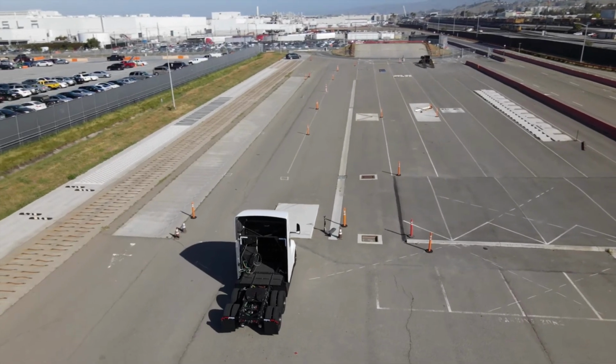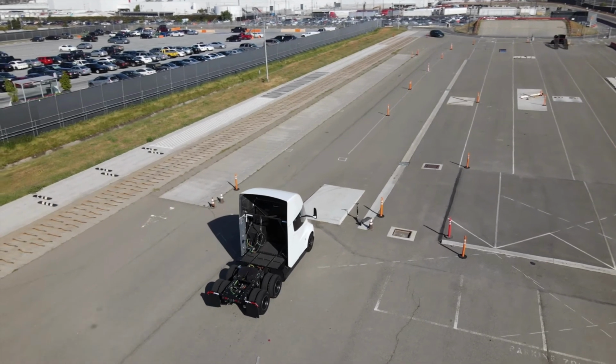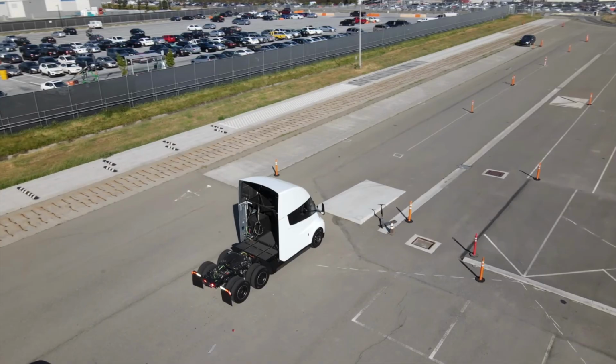So this is the Tesla Semi. The only difference I can see with it is it's white, but otherwise it's very similar to what we saw at the unveil. Doesn't have the trailer on it.